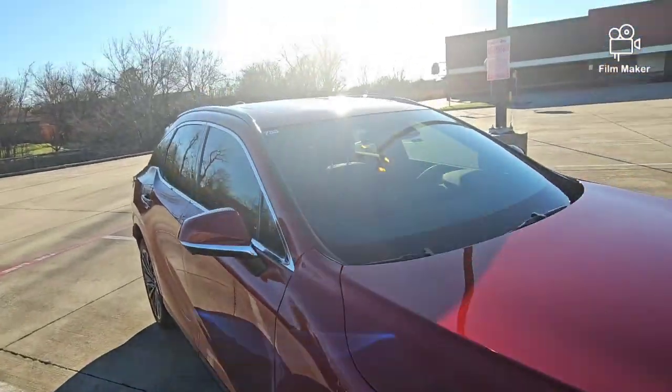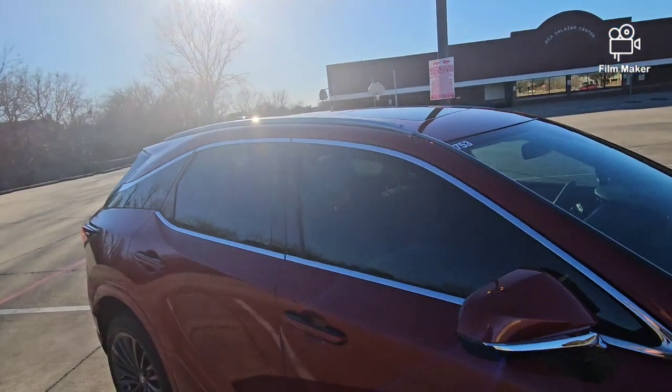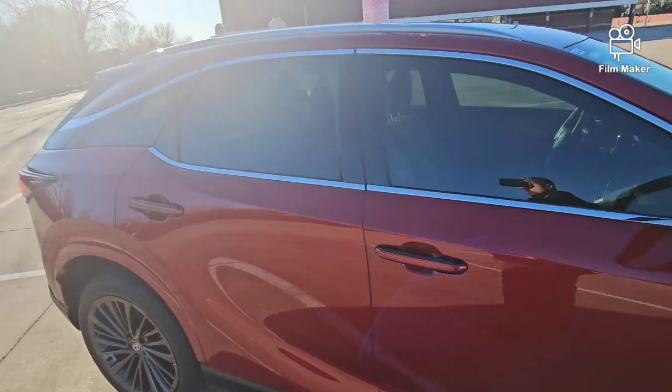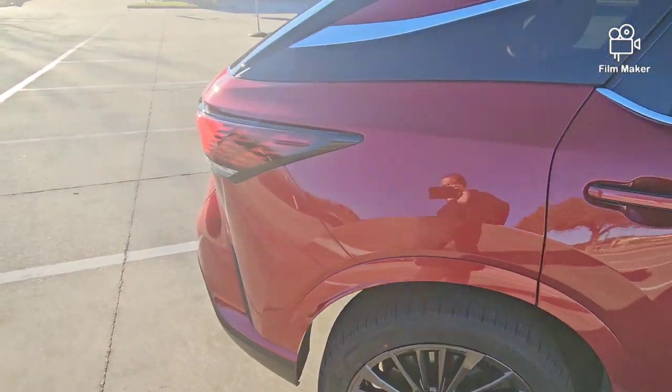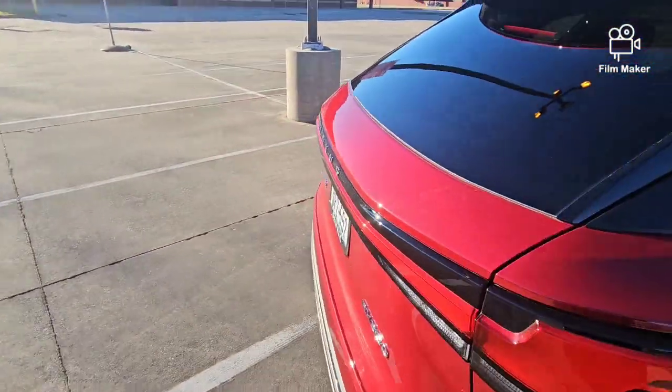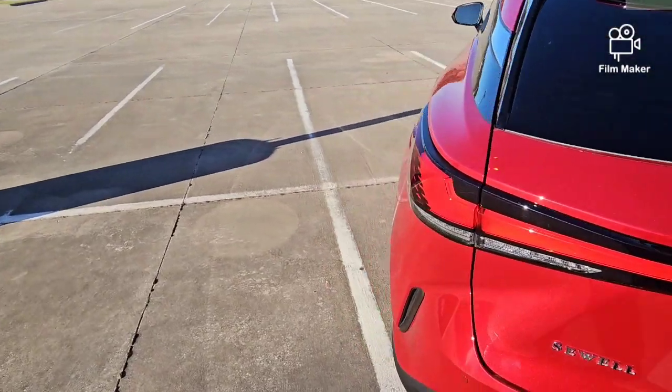Power folding mirrors. It does have the power moonroof in it. You can get a panoramic roof option in these vehicles. But anyway, this is it. So let me go ahead and get started on it. Kind of share with you what's different about this vehicle, and what may help out and what may not help out.